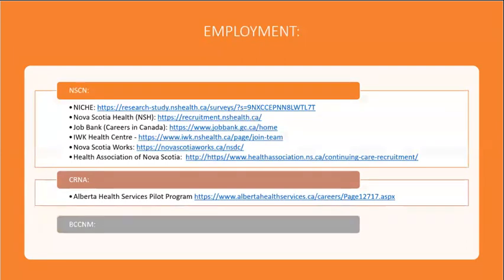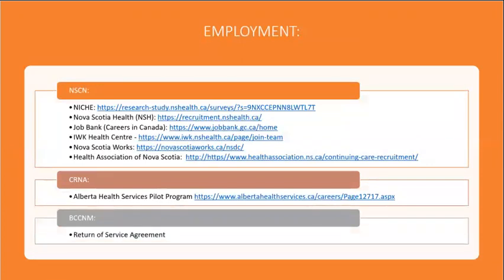And finally, with the employment with BCCNM, remember we said you're going to sign a return of service agreement and you'll be agreeing to work in a qualifying job for at least 12 months once you have obtained your nursing registration in British Columbia.